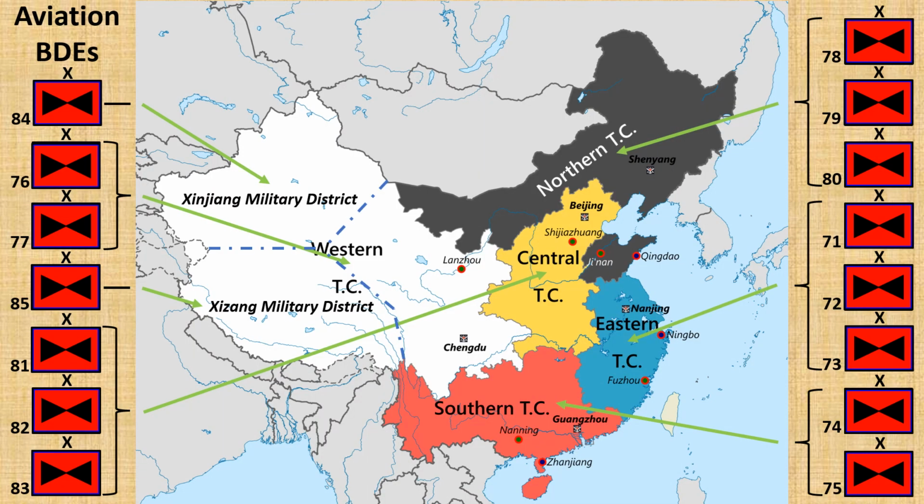The PLA Ground Forces 15 aviation brigades are allocated 1 in each of the group armies, together with 1 in both of the Xinjiang and Xizang military districts, for a total of 4 aviation brigades in the Western Theatre Command.